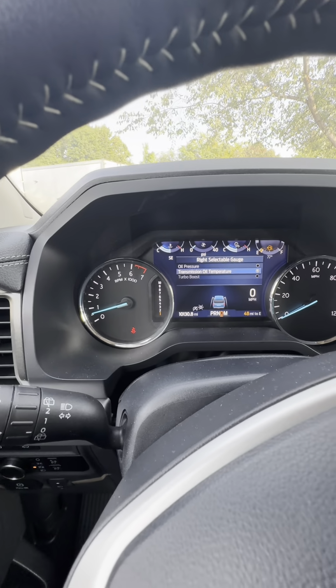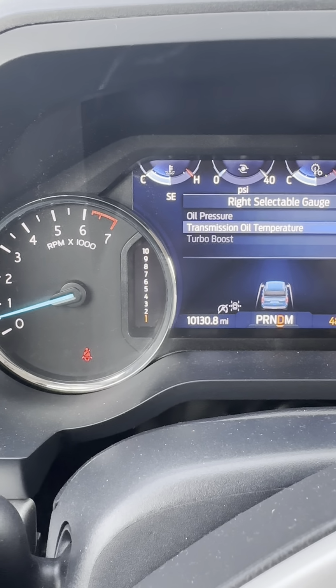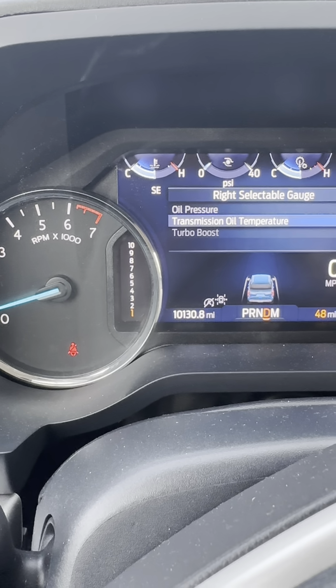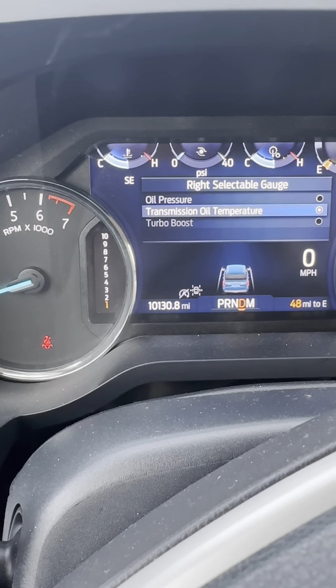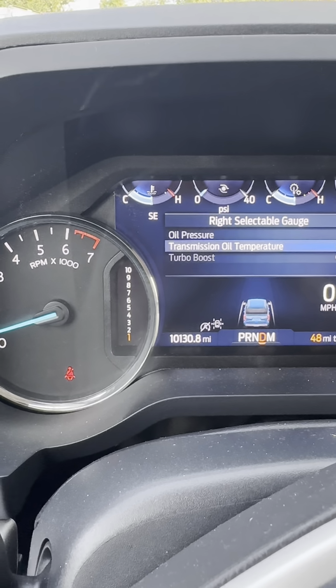One other thing I did want to make note of is that these newer Fords have a 10-speed transmission, and they definitely don't let you forget that. When you go into drive, it will list out all the gears and highlight which gear you're actually in. We're in park, or we just selected drive, so it's going to start out in first. I did want to test something real quick.